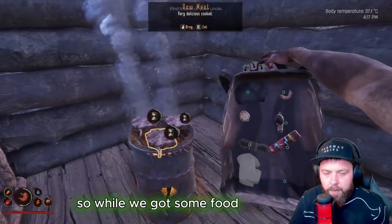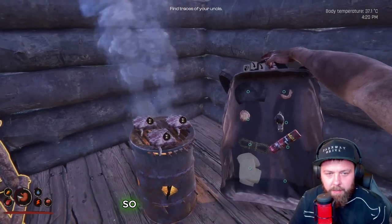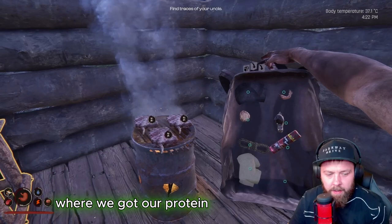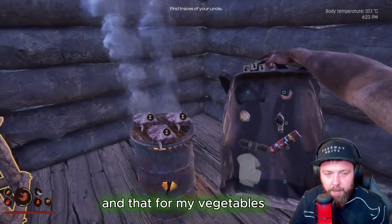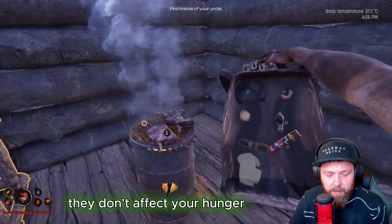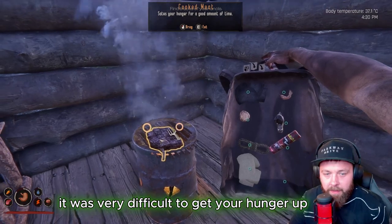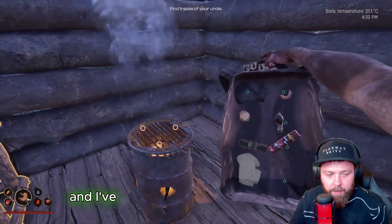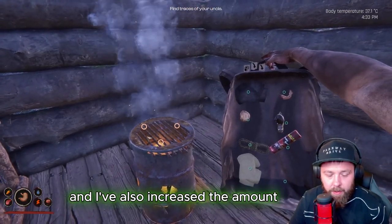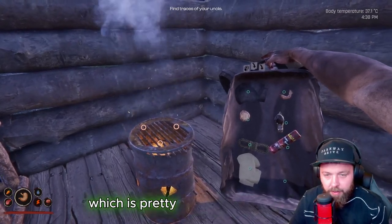So while we've got some food cooking, there was an update to the game, so a few things have changed. In the bottom left, where we've got our protein and our vitamins from our vegetables, apparently when they get lower, they don't affect your hunger so much. Before, if these were low, it was very difficult to get your hunger up. Apparently they have fixed that, and they've also increased the amount of hunger you get from the food. That's increased by 50%, which is pretty good as well.